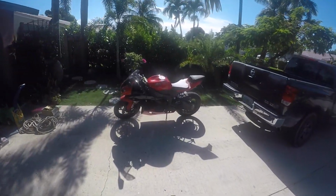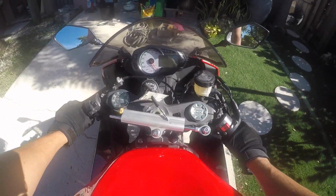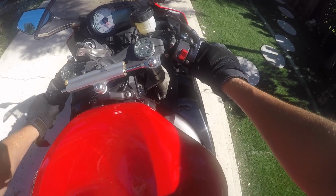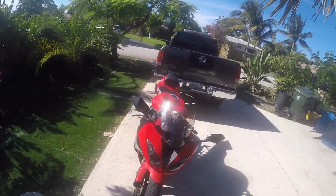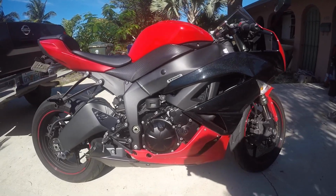Ladies and gentlemen, check it out. We just got a new bike. Oh my god, it is so minty fresh. Let me give you guys a quick walk around. Oh yeah. Oh wow. It's a 2012 ZX6R.